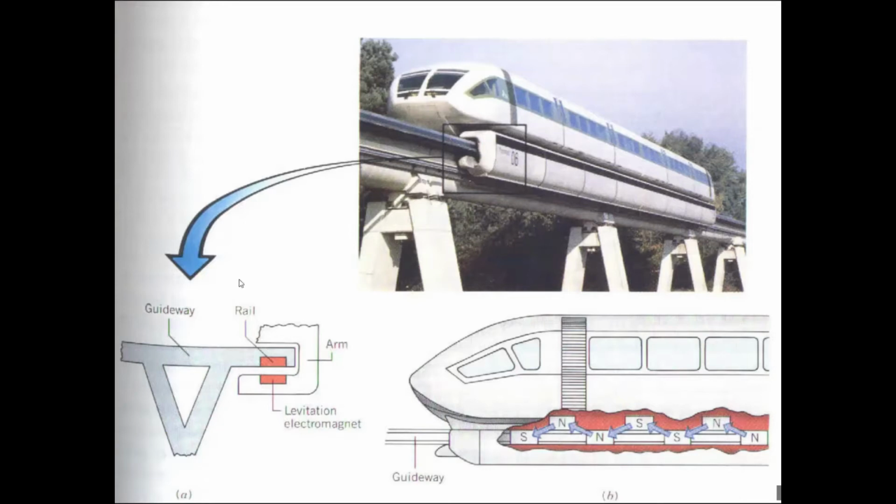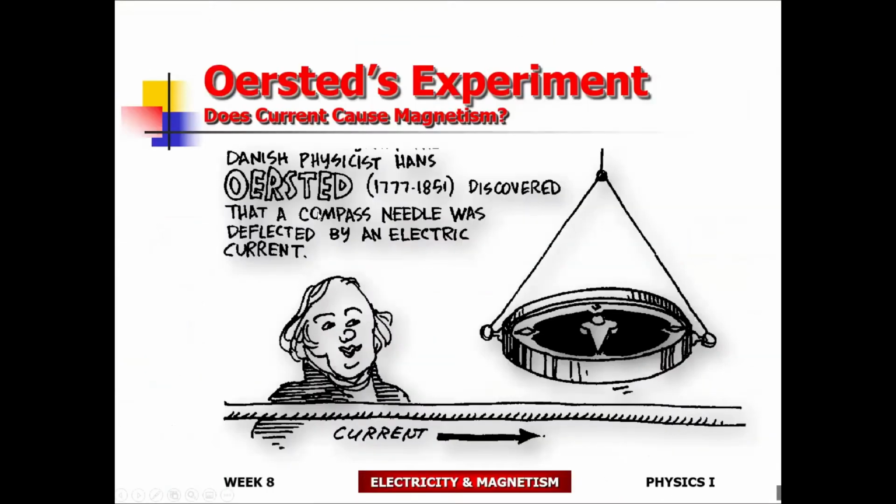The way we change the polarity of these magnets on the tracks became possible because of this guy. His name is Oersted. I want you to remember this name because this is a crucial name. What's his name? Oersted. Can you guys remember this name? There's no Einstein. His name is Oersted. All right, so Oersted is an important name because of Oersted, we have a lot of the technology that we have today.